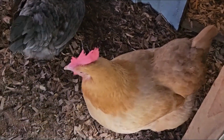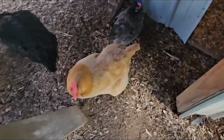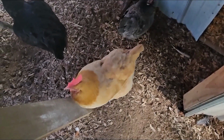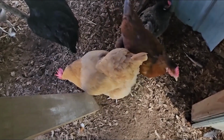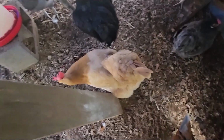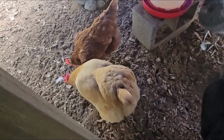And then Cosette too. Cosette was kind of bottom heavy, and that means that she was egg bound. The egg was stuck in her. So I tried to massage her vent to try to get the egg out, but I'm not sure if it worked or not. She could have laid on her own, but she seems to be in better spirits today.